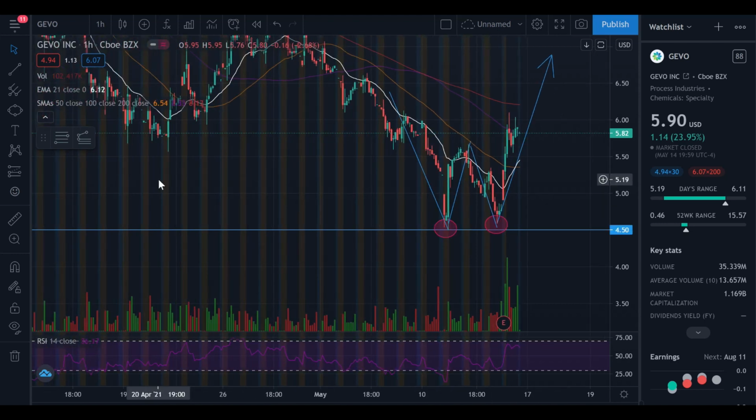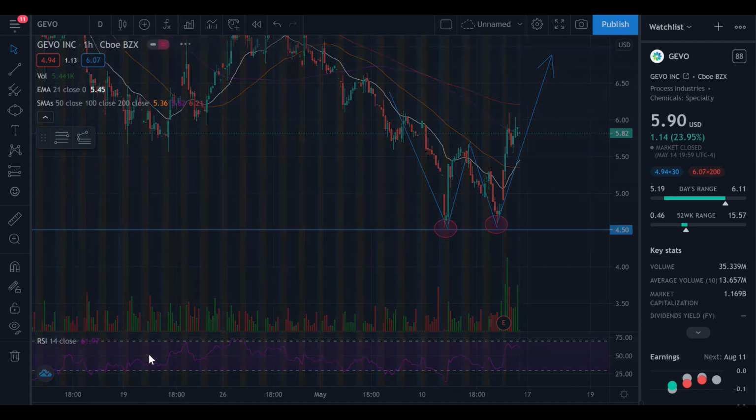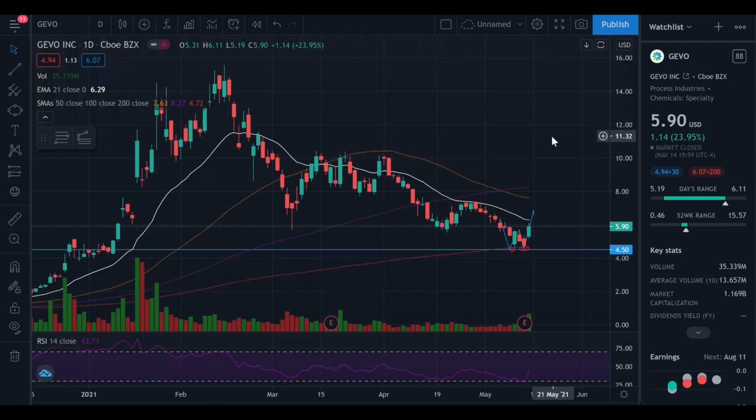What I'm going to do is switch out to the daily chart. So here you've got the daily chart. Now this is a more macroscopic point of view, and as you can see, this price has been in a downtrend since February. That 21-day EMA crossed under the 50-day moving average and crossed under the 100-day moving average too. However, the stock is still trading above the 200-day simple moving average, and that is good.